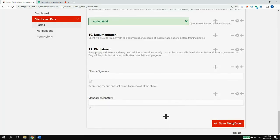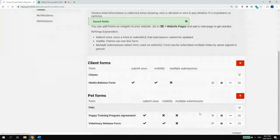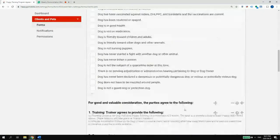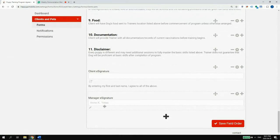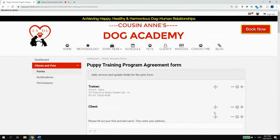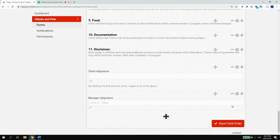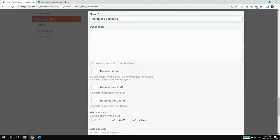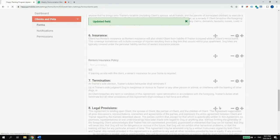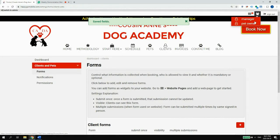So I'm going to save it. I'm going to go back into it though. All right. So at the end of it, it's going to have your name in there. Oh, okay. Already done. Oh, perfect. Defaulted. I'm sorry, it should actually say trainer because all the other stuff is using that word in the document. Of course, you're right. Anyway, let's see what this looks like on the customer view. Okay. Cool.